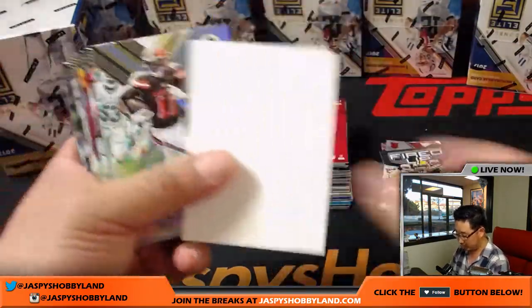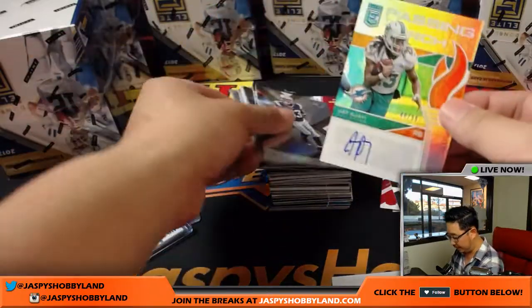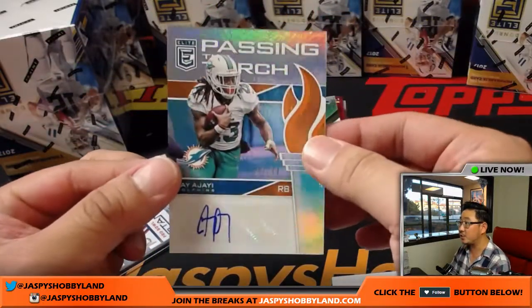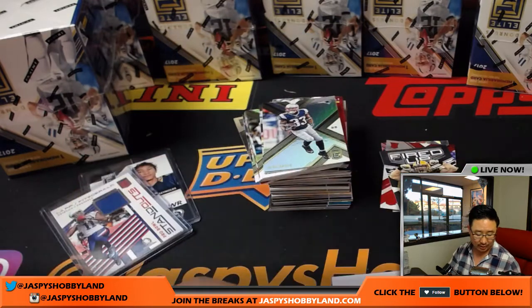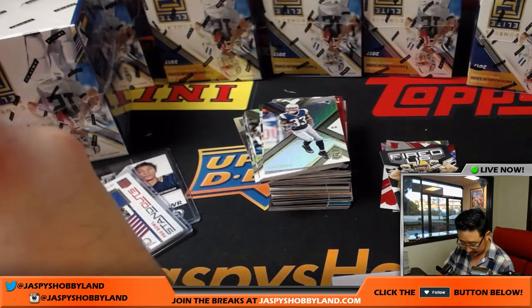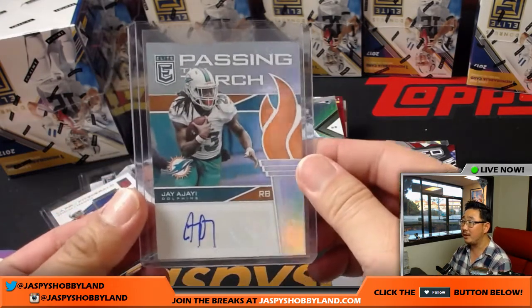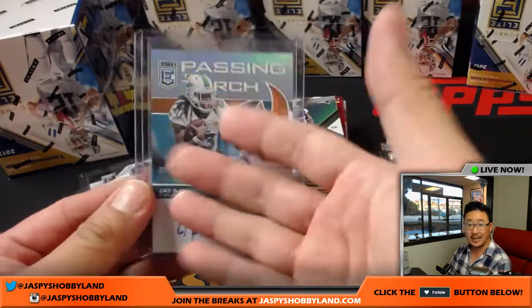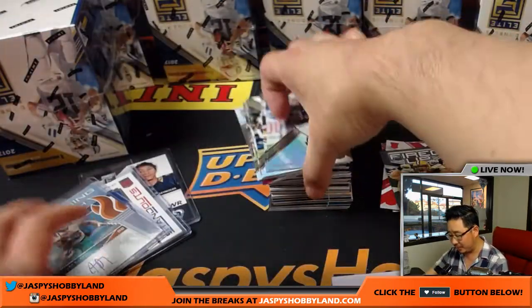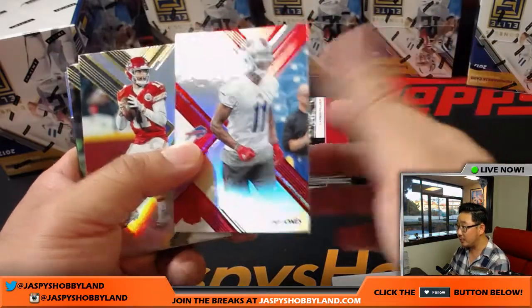Mike Williams. And there is our other autograph. That's Jay Ajayi, passing the torch autograph. 48 out of 99. Jay Ajayi had a nice second year. That's the thing. You have to think about all the first-year players that seem to disappoint in football, and then in the second year, they start to come through. There could be a lot of players like that this year. Zay Jones to 99.